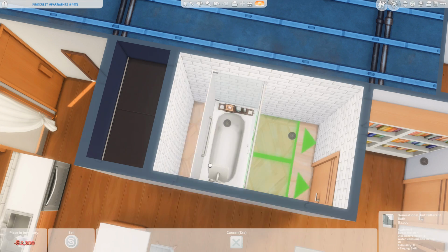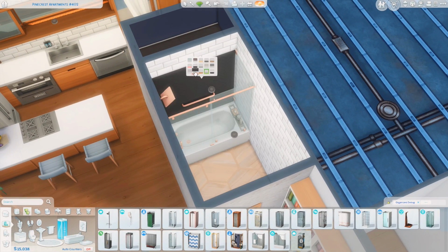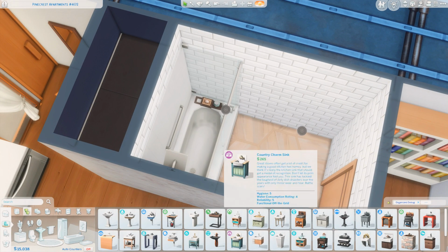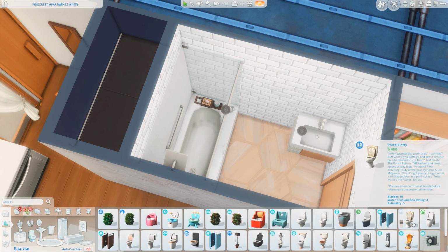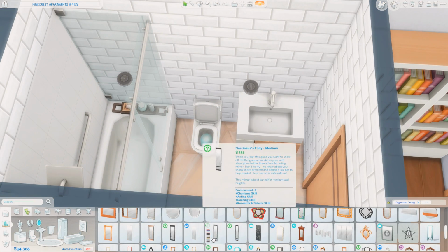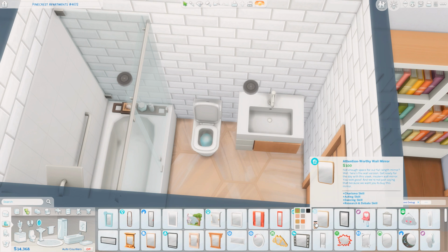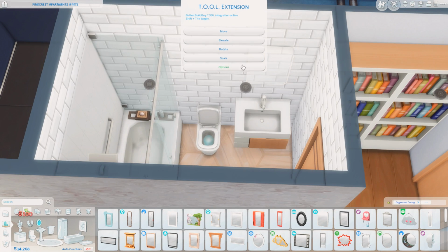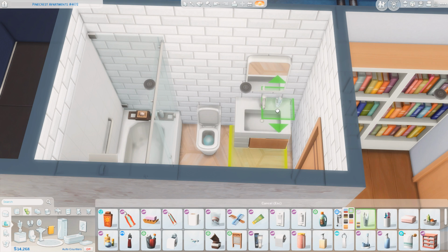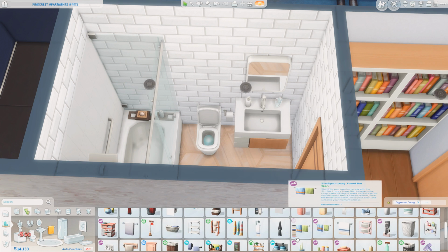So this is the bathroom. It's pretty much the same layout as most of my bathrooms because we did have very limited space here, as this is a small apartment. I ended up using our newest shower tub combo, and I paired it with this sink from Dream Home Decorator, which is also one of my favorites. And of course, it has that same orange wood tone that we're using throughout the apartment, so it worked really well in here. And then I just got some toothpaste and a soap dispenser as well as toilet paper.